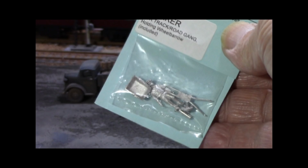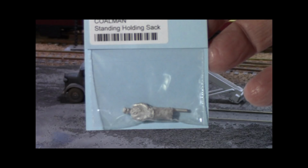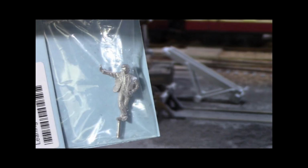That's a little worker with a barrow. Perhaps this one will go with the elevator. It's a worker carrying a coal sack. Another worker with a sack, and I quite like this one. It's a worker having a rest. I like that one.